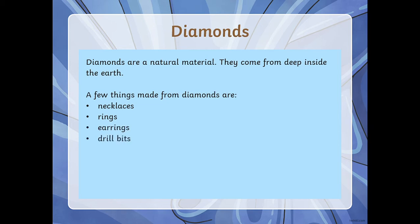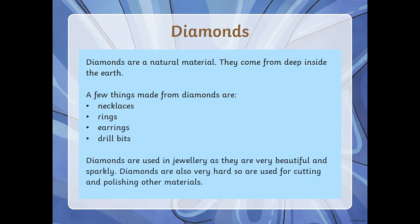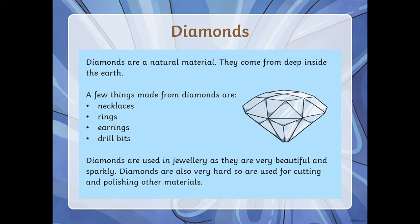earrings, drill bits. Diamonds are used in jewellery as they're very beautiful and sparkly. Diamonds are very hard, so they're used for cutting and polishing other materials. They're used for drill bits because they're so hard as well. It's a beautiful diamond.